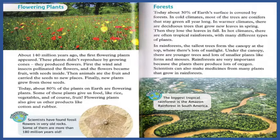Forests. Today, about 30% of Earth's surface is covered by forests. In cold climates, most of the trees are conifers that stay green all year long. In warmer climates, there are deciduous trees that grow new leaves in spring. Then they lose the leaves in fall. In hot climates, there are often tropical rainforests with many different types of plants.